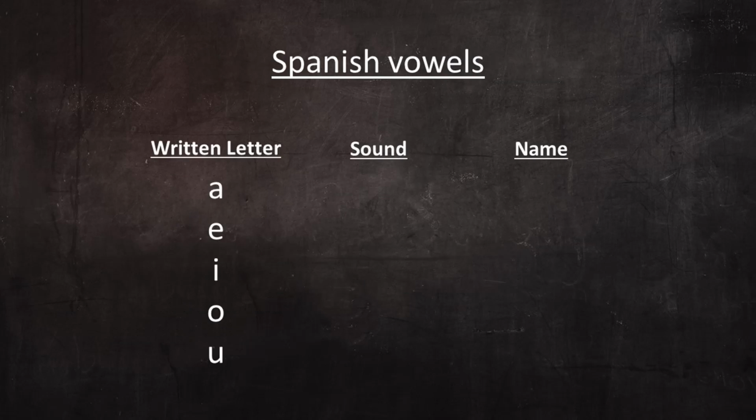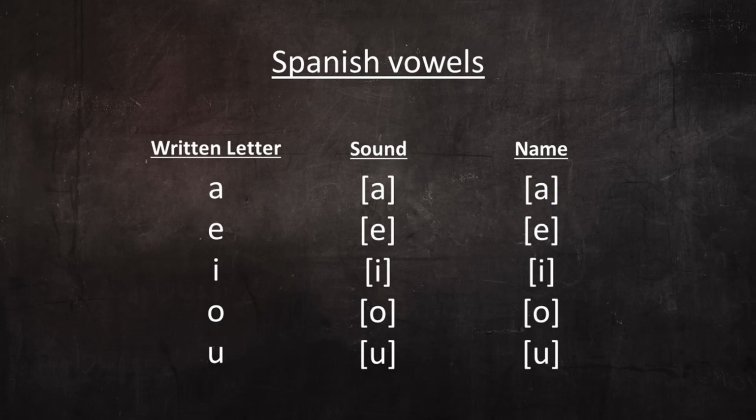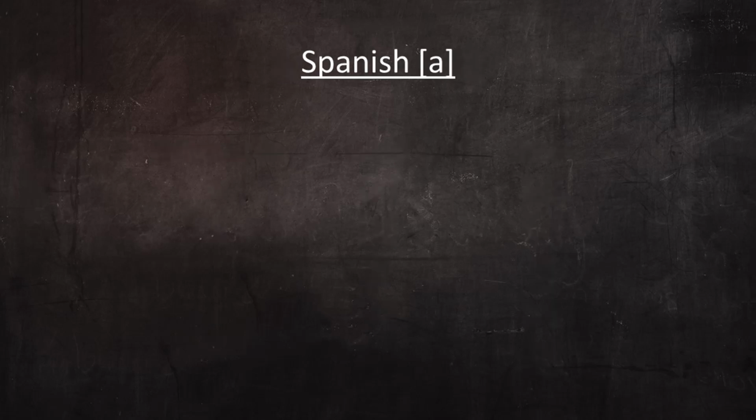Alright, with that foundation, let's look at the Spanish vowels. Here's how each of the Spanish vowels is pronounced in isolation. A, E, I, O, U. The sound each vowel makes is also the name of that vowel, A, E, I, O, U. Let's take a look at the Spanish vowels one at a time.